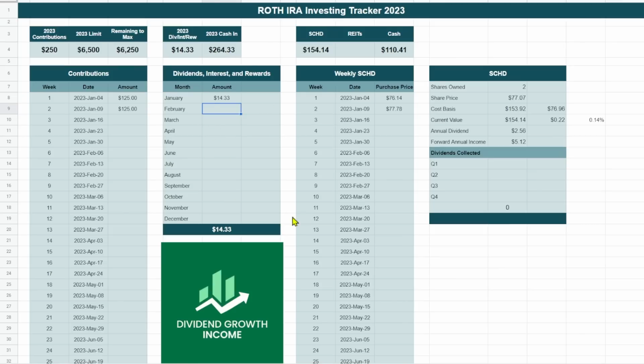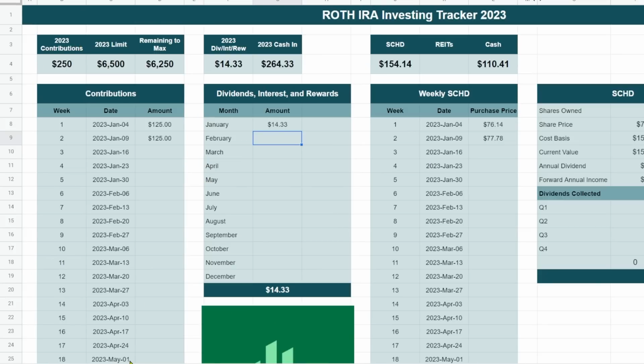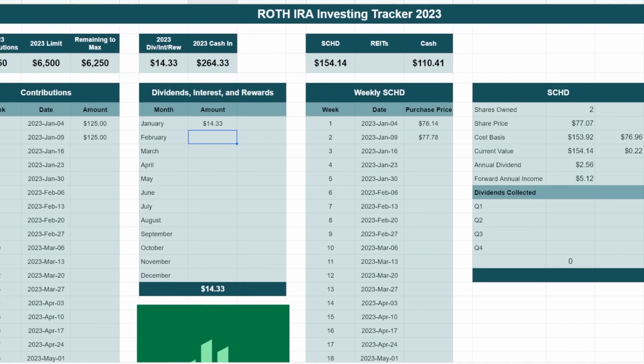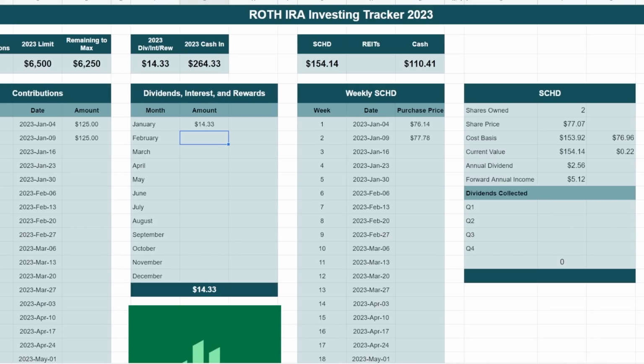And my next column here is going to be where I'm going to log my weekly SCHD purchases, where I record the purchase price. And you can see in the next column how it tracks all that real nicely. Our cost basis with the gain or loss there. Also, the forward income from our SCHD position. And I also added a place to tally the dividends we collect throughout the year in SCHD, and it's going to be nice to see that number grow over the course of 2023.